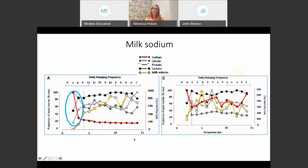You can see that the sodium, which is in red, dramatically falls in the first couple of days. So it looks like around day 3 or so. Her milk volumes at the same time, which are shown in yellow, dramatically increase. So you can see by about day 5 or so, she's making 500 mLs of milk a day. And she's a good pumper. She's pumping a lot, around 10 times a day or so.